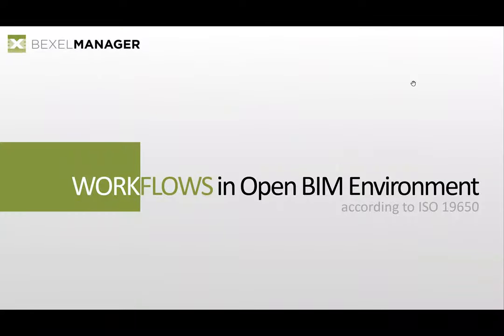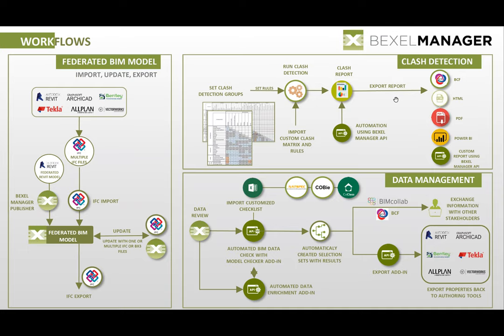and I'll explain to you today several examples of how we essentially overcome this. So when we are talking about workflows, as an introduction, I'd like to show you our main workflows, which are going to be mentioned today. And also, after this webinar, we are going to send all participants this material, so of course you can later use it and fine-tune your strategies for the future usage of Bexel Manager.